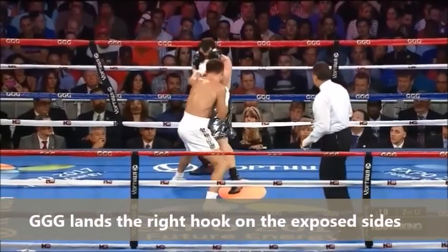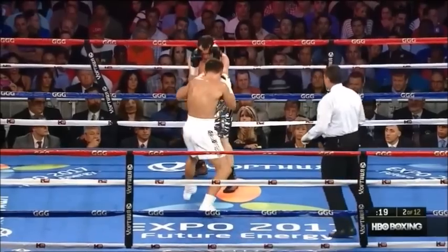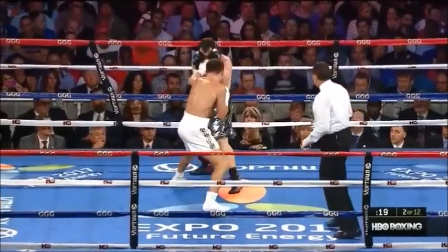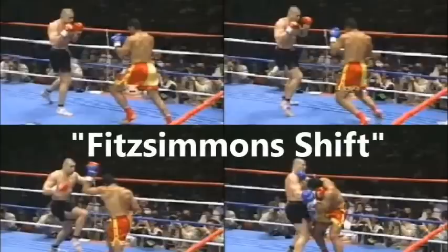When a guy goes into that kind of high guard position, the sides of his head are usually exposed for the hooks. Golovkin understands this and shoots a double jab to get him to go into a high guard, and then comes across with the right hook. The other key thing to understand with the right hook is the technique behind it. What Golovkin has actually displayed here is what's known as a Fitzsimmons shift.